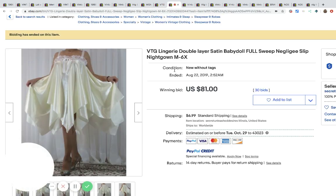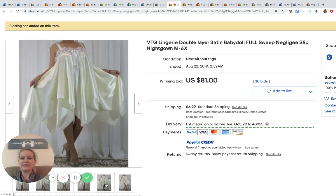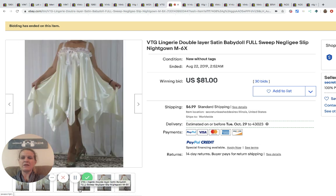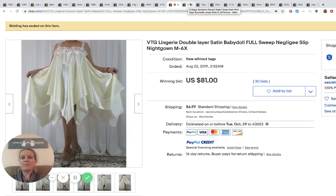Here's another. And this one is shorter, but again, medium to 6X. It's vintage. I think this might be the same seller. Where they find all of these items, I have no idea. But that's super cute. 81 bucks, 30 bids.